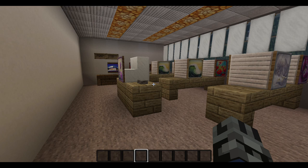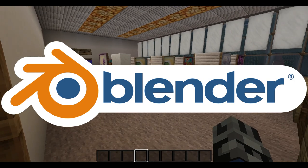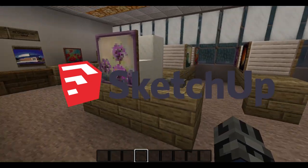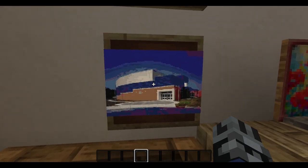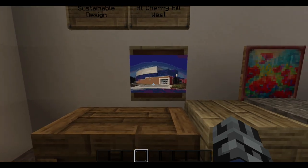I had computer graphics, and in computer graphics we learned how to use Blender 3D design stuff, and for a little bit we learned how to use Photoshop, and then school closed, and then we used SketchUp. So it's basically the 3D designing class. And over here I put a pixelated version of the real life auditorium in the school. I actually got it from the internet.